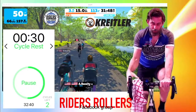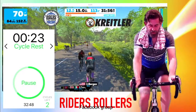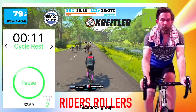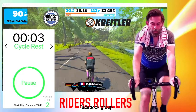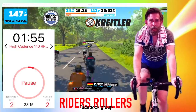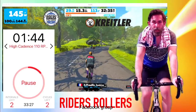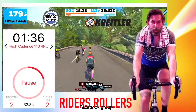Okay, 30 seconds to go. Good. Steady on. Okay. Right, 1 minute rest all gone. Okay guys, up to 110 RPM in a nice easy gear. We're now starting our third cycle. Good. So high cadence, minimal resistance on the pedals.